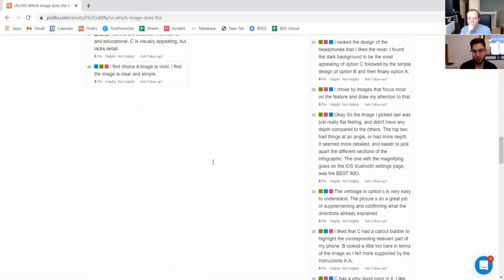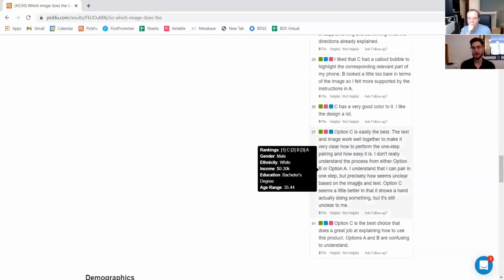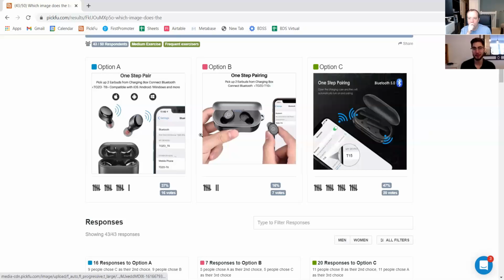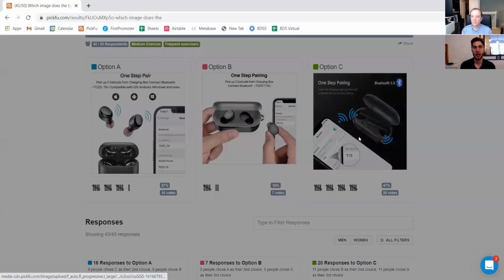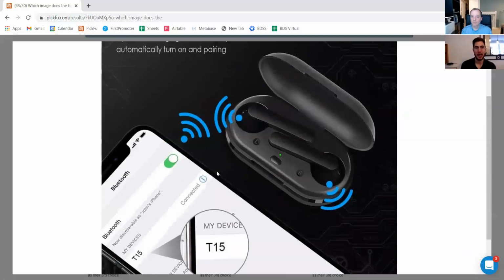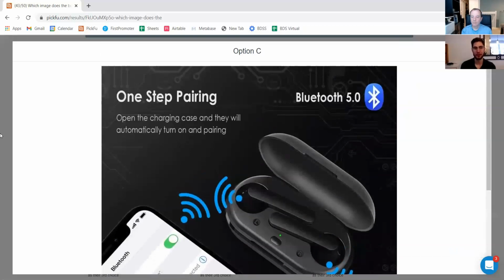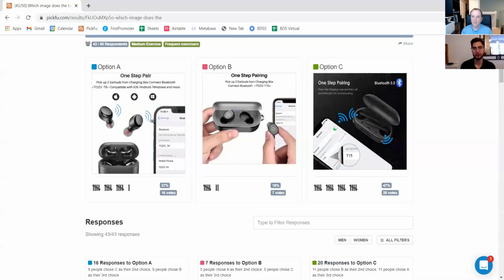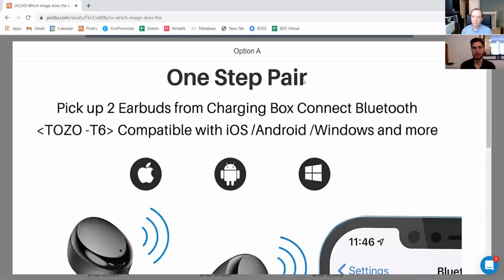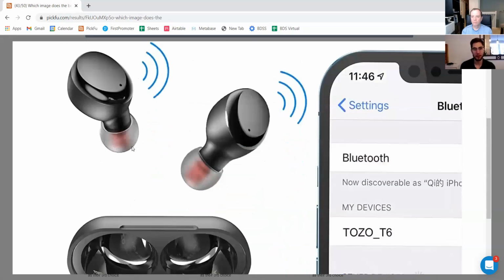So yeah, we could go through, we could kind of dice these up and see what do people like, what do people not like. At first glance, one of the things that I'm seeing very clearly is that people want to see the components of the actual phone menu itself. And then they want the text to be really simple. I think how all 3 of these could be improved right off the bat is, it's saying one-step pairing, but make it into more of a list format. Maybe that could be something that you play around with.